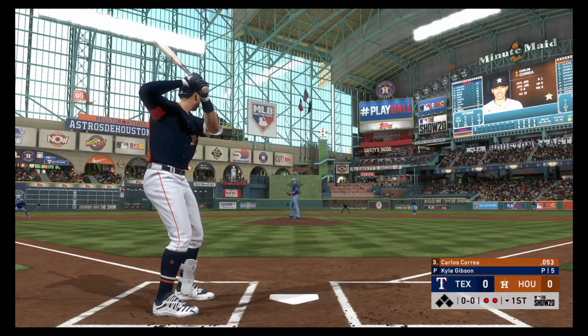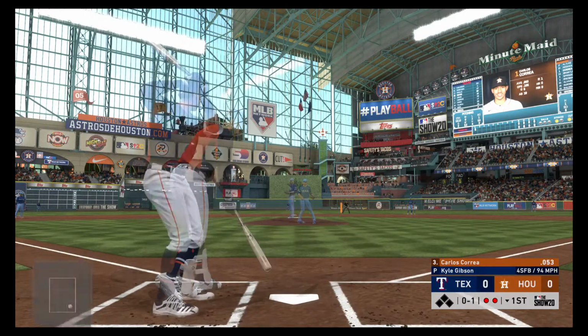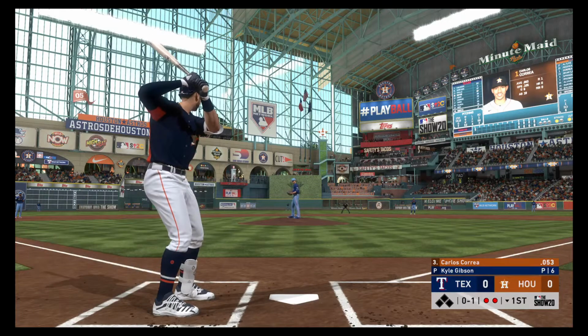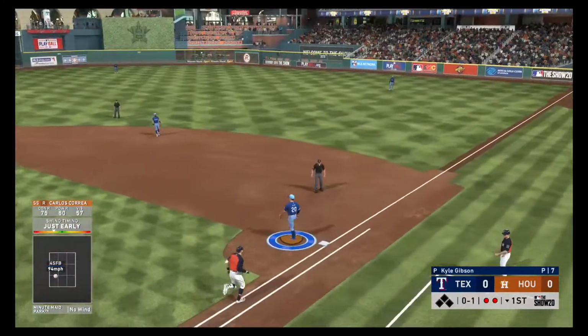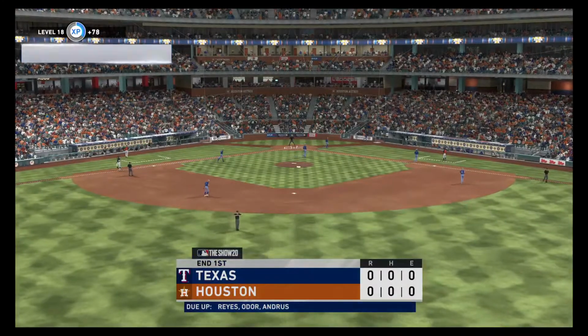Gibson looks in. Here's the delivery. Swung on and missed for the first strike. Some guys are great low ball hitters, but most guys, especially guys with pop like this, they're hunting for the ball belt high and above. So that was a nicely spotted fastball down in the zone. Throw to first in plenty of time, and the side is retired.